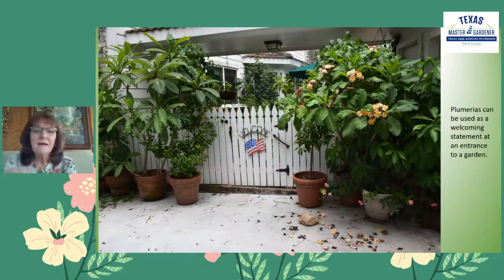Plumerias are a great accent. It's a wonderful entrance to a garden gate. And this on the right is Plumeria Jackie. She's the one I said that was so floriferous. And that's how many blooms she has, of course, around July 4th. But even Memorial Day, she'll look like that. She's just a great bloomer.